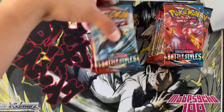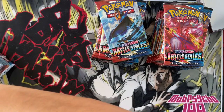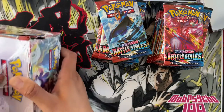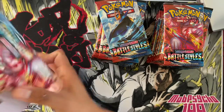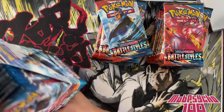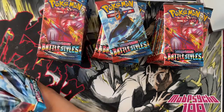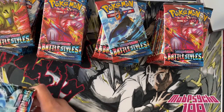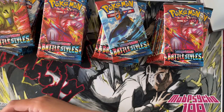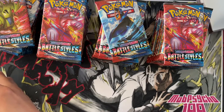Okay, we'll just go ahead and, actually, let's just open it now. Half of them. Again, we'll just go quick. We want the ultra secret rares. I did open some this morning. I got Cheryl, full art. Nice card there.